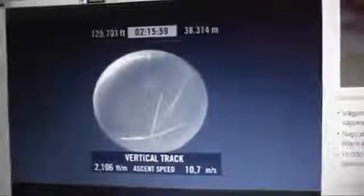That's to stop that ascent. The balloon has special valves on the top, and they can open those valves, going up at 2,000 feet a minute now.